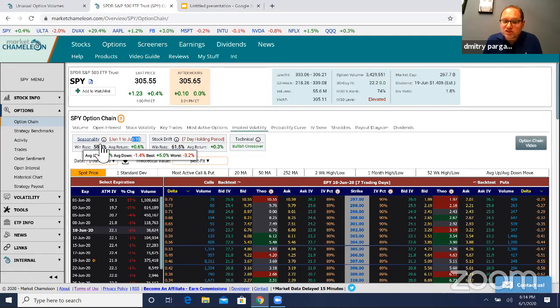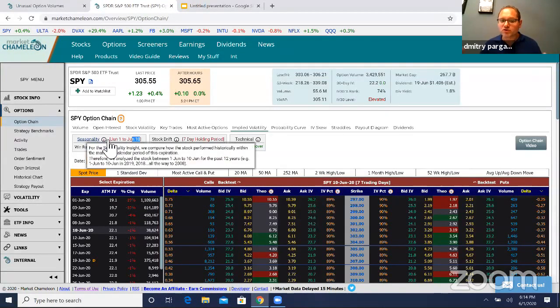And again, we can get a range. On average, when it's up, it's 2.1%. On average, when it's down, 1.4%. And then you've got the best move to the upside and worst move to the downside, 5% and 3.2%. So you're getting a sense of how this stock has moved during these periods. When you're trying to determine strike prices and how far away they are, these are really quick reference points: historically, what did the stock tend to do?